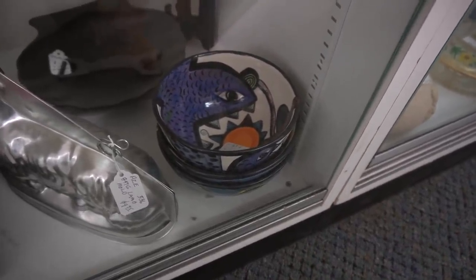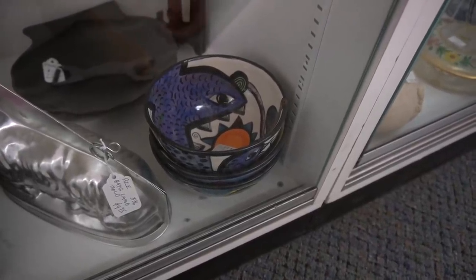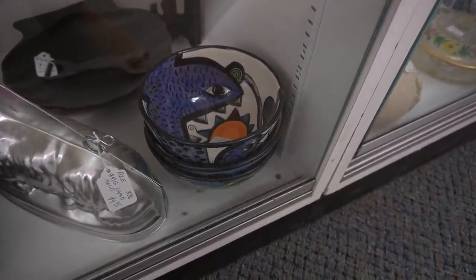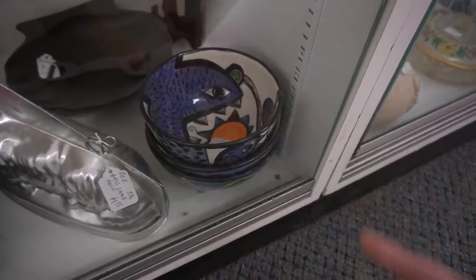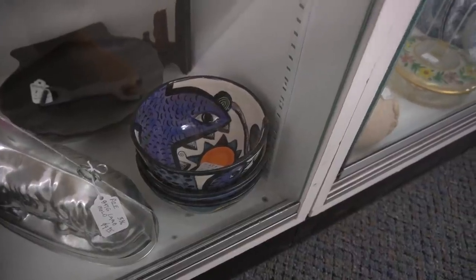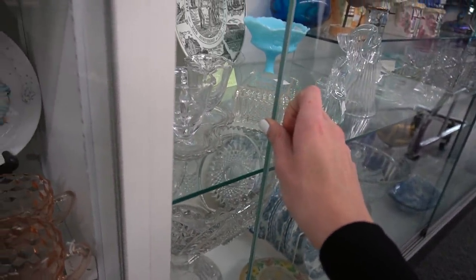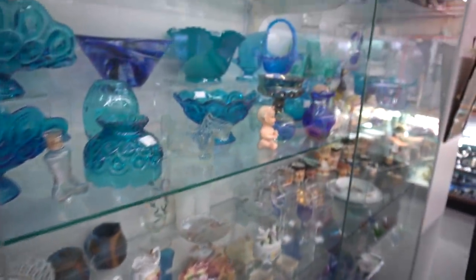These bowls here also captured my attention. I thought that they were $29 for the entire stack. It turns out they were $29 a piece. I had to think about that really, really hard because that was a lot of money, but I ended up buying all of the bowls for $29 a piece.